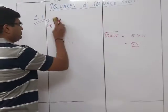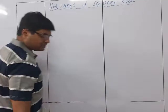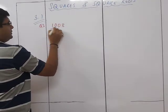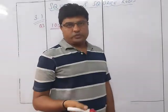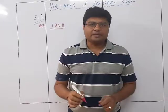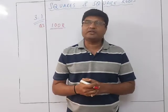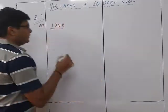So again, what they are given is, question 3 is, the number is 1008. Now this number, they are telling that it is not a perfect square, but you can multiply it with something, and when you multiply it with something, it becomes a perfect square. So we have to identify that particular multiplication number which will make this a perfect square. So let's see what to do over here.